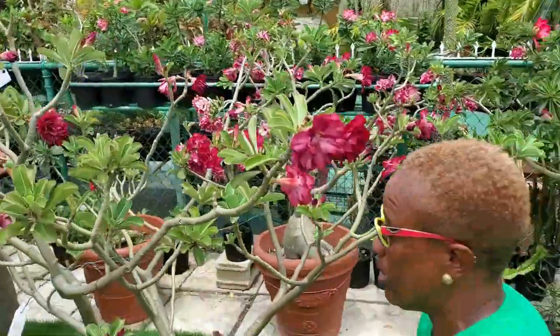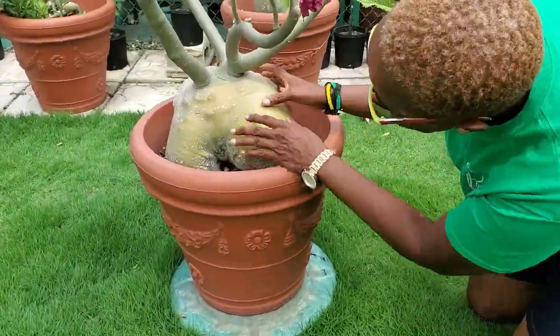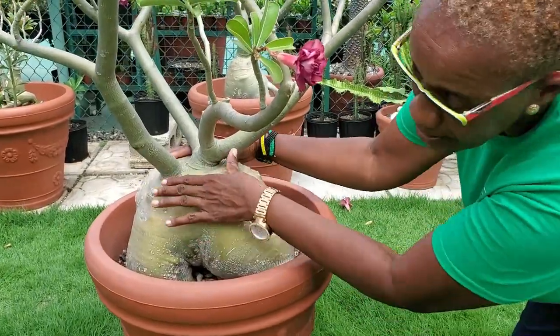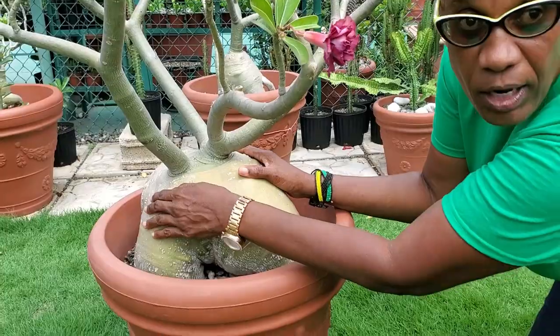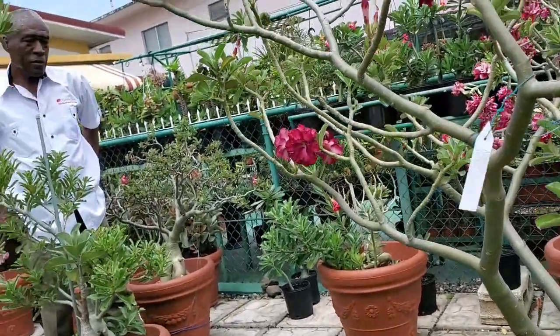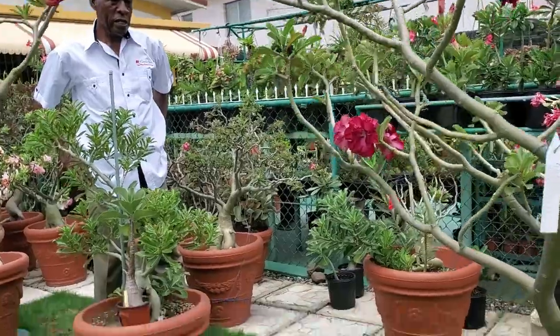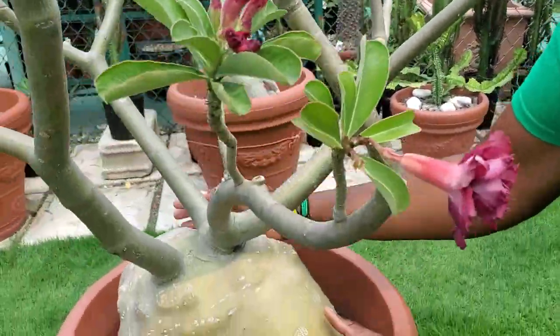I have to go down on my knees, viewers, to look at this caudex. Look at this. It looks like a leg. This is the waist, and these are the two legs. Coca-Cola bottle shape, this, you know? Yeah. I had one here that was, look at this. Amazing. But it transitioned. Come over here, Ernie.